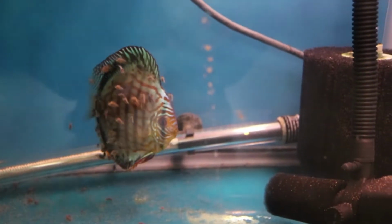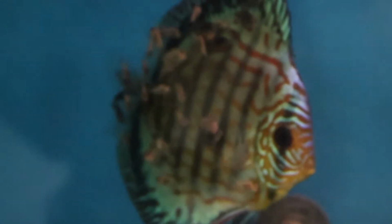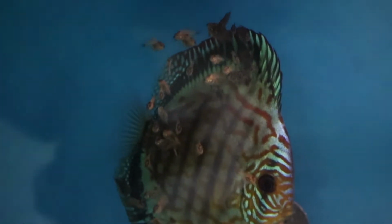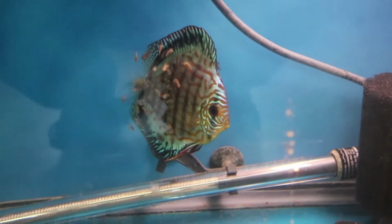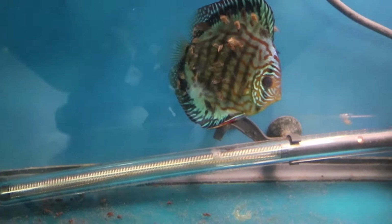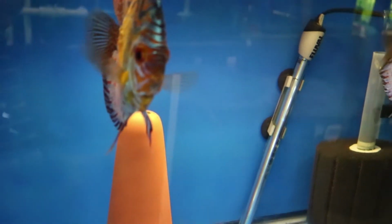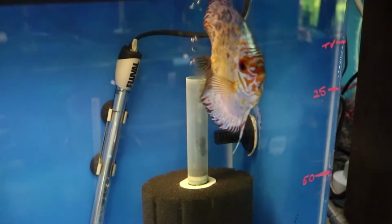An update on these other ones. They're doing great. Got a bunch of fry. For percentages in better light, I've got probably 60% will match the male here, and the rest of them look like the female. They're doing great. These guys haven't spawned in this new tank for me yet, so we're waiting to see what happens there. I'll give them a while, but I might need that tank for raising some fry.